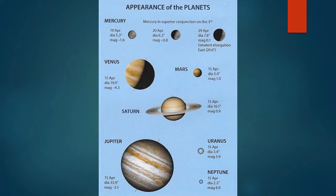Uranus, even though they put a picture of it here, is very low on the western horizon, probably in the twilight zone, so not really good viewing for Uranus. And Neptune is always at magnitude 8, a somewhat difficult object, particularly given it passes fairly close to Jupiter and Venus, the two brightest planets. It may get a little bit overshadowed.